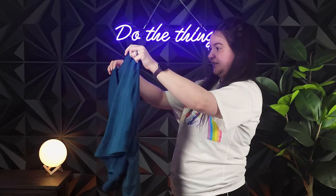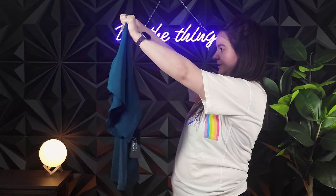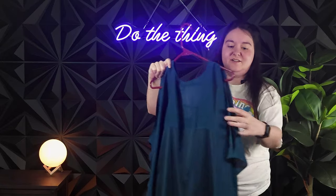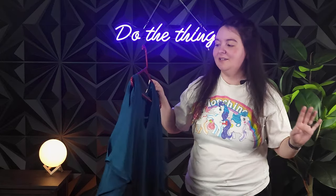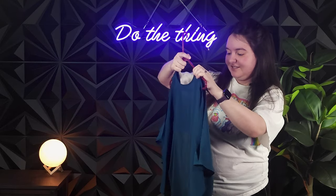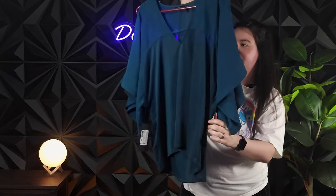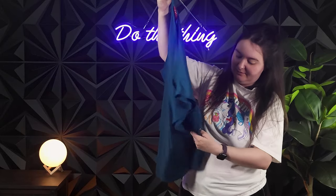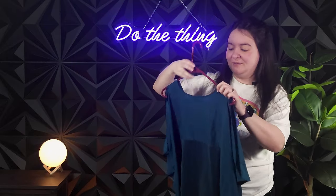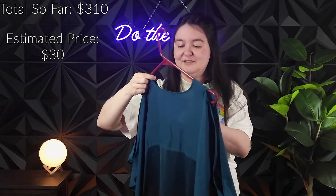Shrugs. Here we have Guess by Marciano. It's new, and let me fix this hanger. Oh, put your shoulders back together. Okay. It has cold shoulder detailing. We're not thrilled about it. But it's a size small, it's a gorgeous teal, and it's new with tags. Let's see what the tag says. $78. I'm just saying, people. So let's see. I should be able to get at least 30 for it.